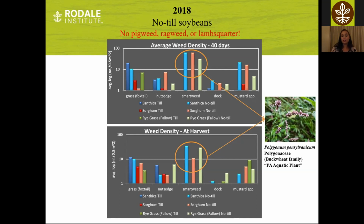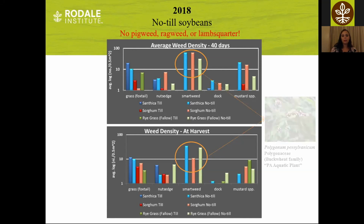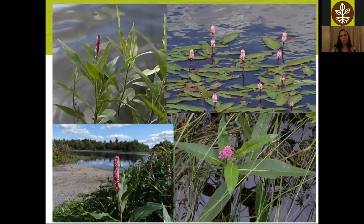Now, it is an interesting story that they were only found in the no-till plot. So I definitely want to look more into that. I think that's going to tell us a lot more about the soil physical qualities. So, it could have also been location and where we had pooling of water in our fields. But I really just think that tells you how wet last year really was. And for any farmers in the Northeast, I'm sure you are all well aware of that. And so this is the typical habitat for smartweed. So we'll continue to monitor that, but I don't think we're that concerned about it at this time.